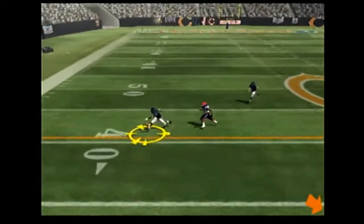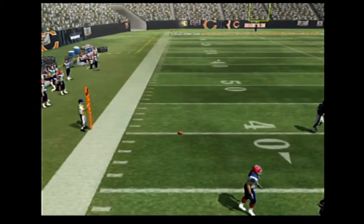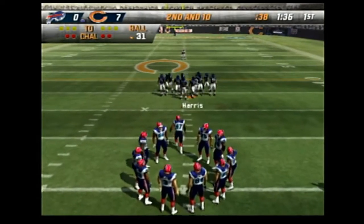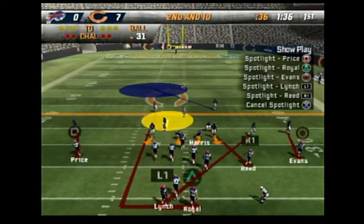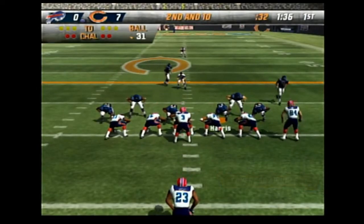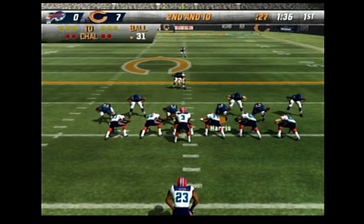With the pass, knocked away. Smith read it perfectly with single coverage, but the ball was tipped away. Chicago now crams the line of scrimmage with defenders. Chicago comes out in their nickel package.